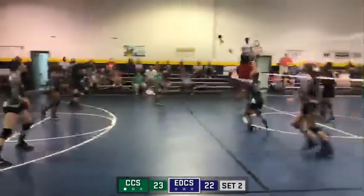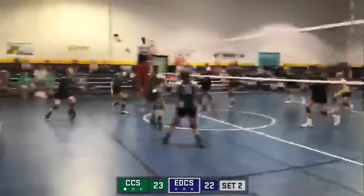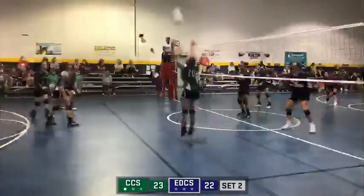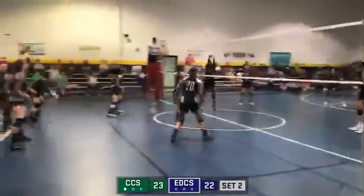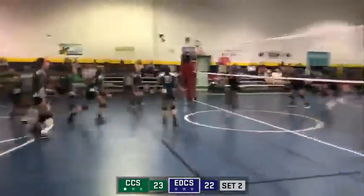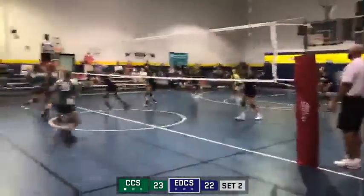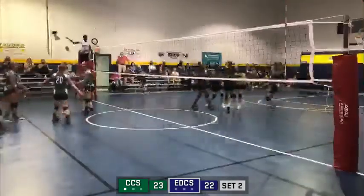Serving for East Dayton. Good setup this time by Emma Patton, but great dig by libero for East Dayton. Emma setting again for Abby. Great volley between both programs once again. This has been a great contest as Abby hits it to the side, and it gets barely over as Abby Jenkins tips it.